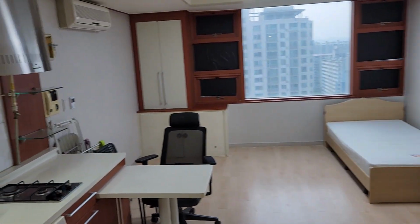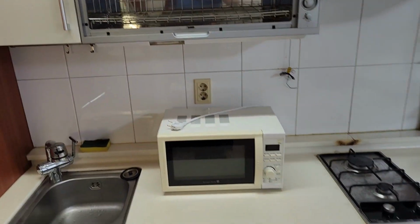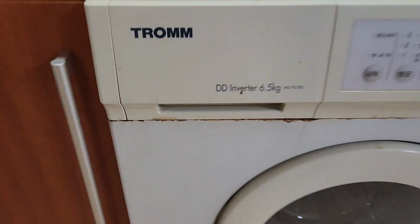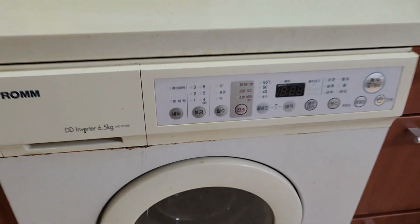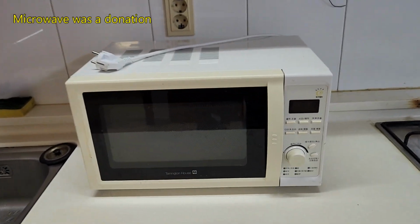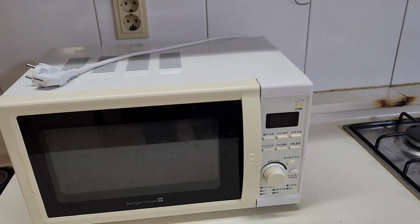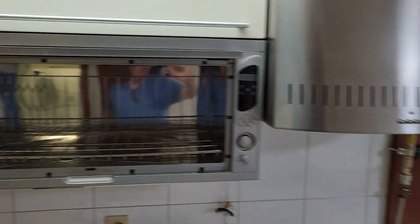The apartment is quite aged, about 15 years old. This is the kitchen. You can see there is corrosion. And it takes about 2 hours to do your laundry with this machine. So it's a very old and dated machine. The microwave, you can't put the time in. You just have to press 30-second increments to nuke anything.